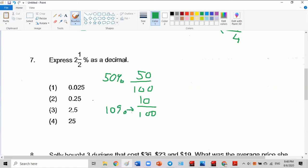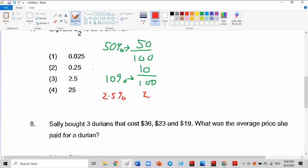Yes, no? Agree, people? See, I even explained to you. Now, you have 2.5%. 2.5% means what? 0.5, half point. You only have 2.5 out of 100.